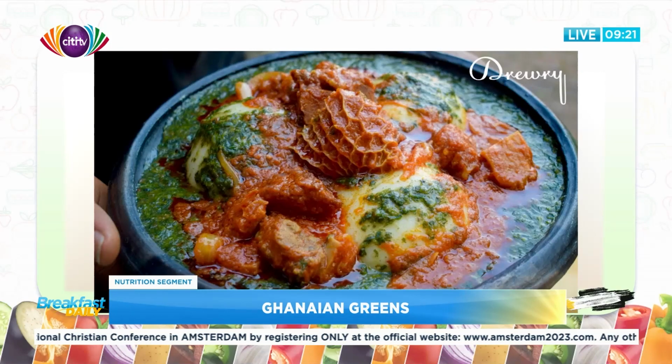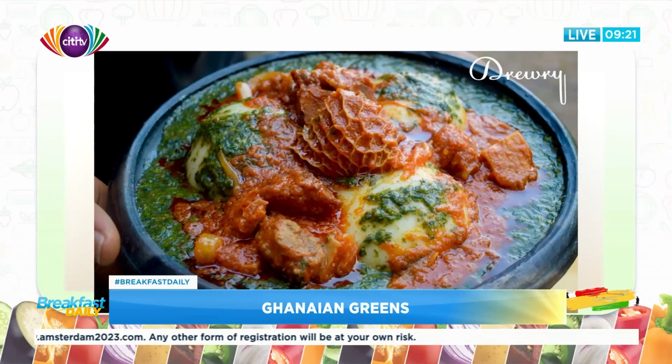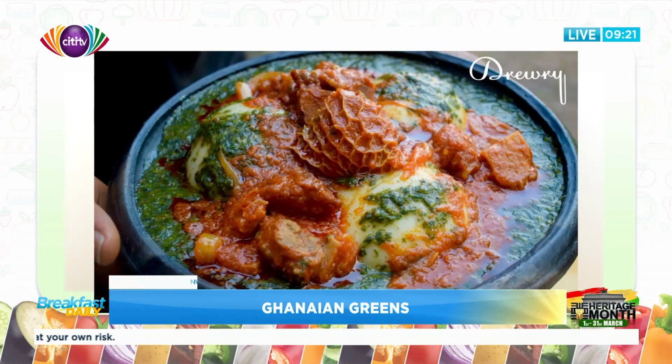Okay, so yes, a lot of people prefer different things. Just in case you want to try ayoyo, it's slimy, so you can have that in okra. I've seen ayoyo in Edenware sauce for someone. I don't know why the person did that, but it looked good. I just didn't have the courage to try. No, but you're missing a lot not trying ayoyo.